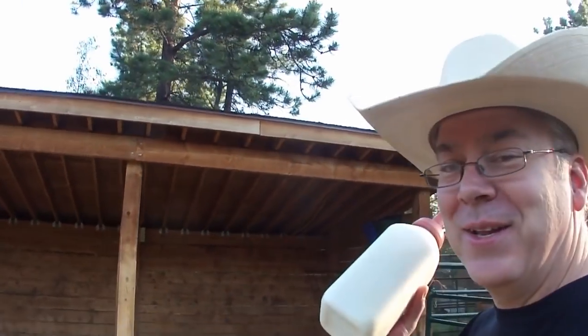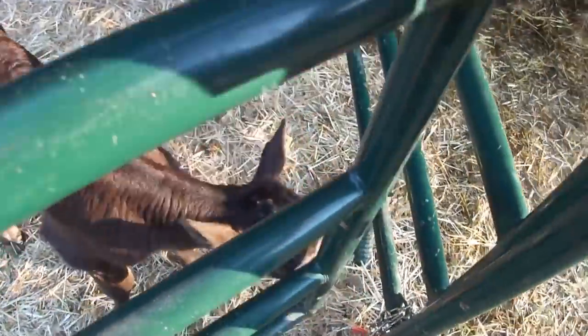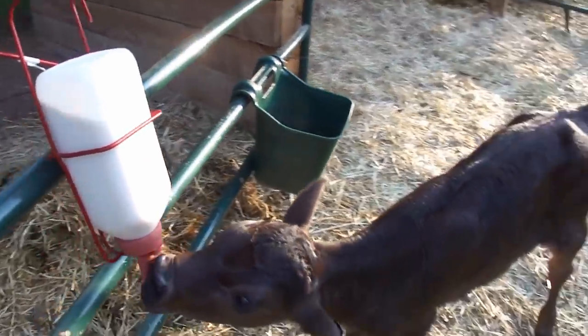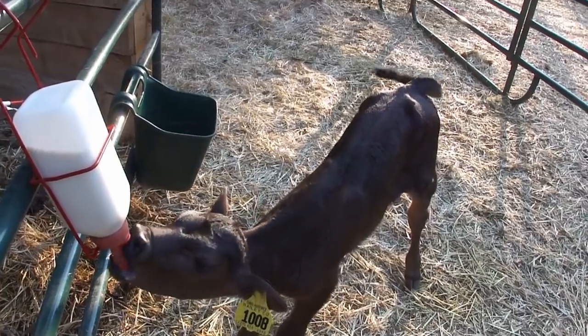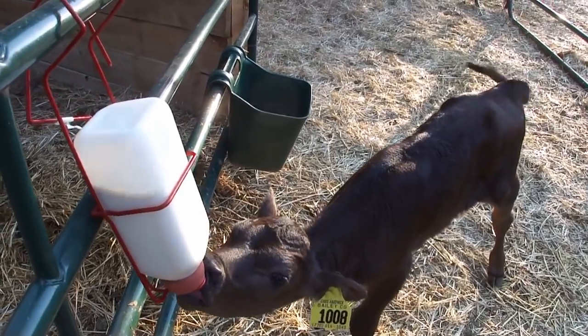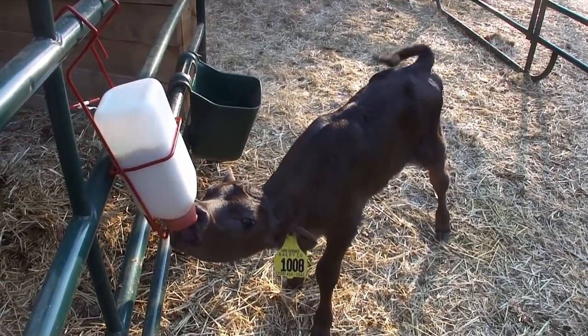Alright, so this is bottle number 4 for this crazy little bottle calf. Little bottle baby. Ooh, he's trying to headbutt me and get out, go crazy. Oh, right in the knee. Alright, let's see how quick he catches on. I wonder how many bottles it'll take before he catches on. Ah, bottle number 4. Looks like he's got it. The third one was kind of so-so, but number 4, he's got it down.